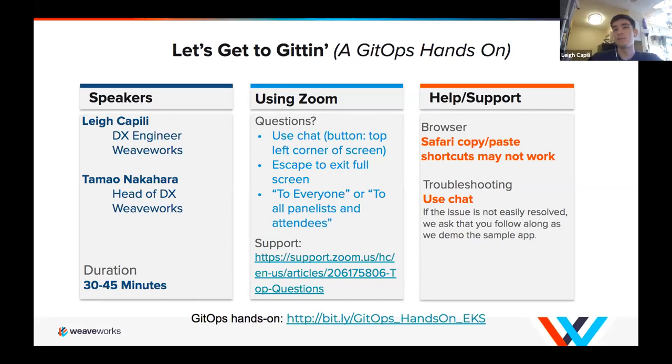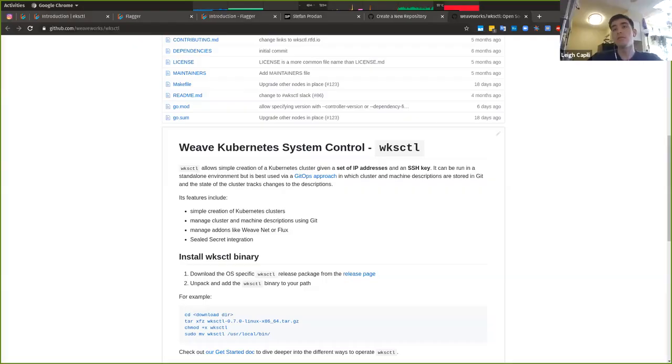Awesome. Thanks, Tama, for the great introduction. So I will set up my screen sharing here and yank that from Tama. Cool. So everyone should be able to see my screen now. Yep, I can see it. And I'll just bump that over there or something. Great. Look at that. All right.